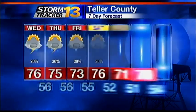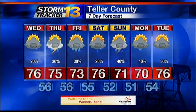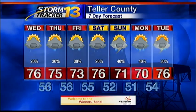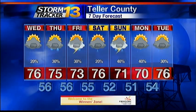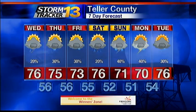Teller County, 76 degrees tomorrow. We hit 75 on Thursday. Low 70s Friday, mid 70s Saturday, low 70s again Sunday into Monday. And we have at least a 20% chance for storms as we head through the next week, with some days getting up to a 40% chance for storms. As I mentioned, Thursday looking to be a very hot day for storms, and then also again on Sunday.